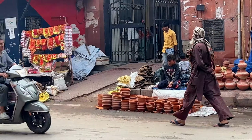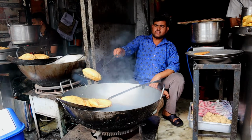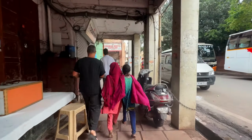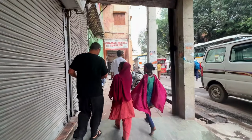Next up, it was time to explore the streets of Old Delhi. We set off on foot to join our rickshaw driver who was waiting to take us around Chandni Chowk. En route, we were approached by a number of children begging here. Though heartbreaking, we were advised on this occasion to ignore them and keep walking.